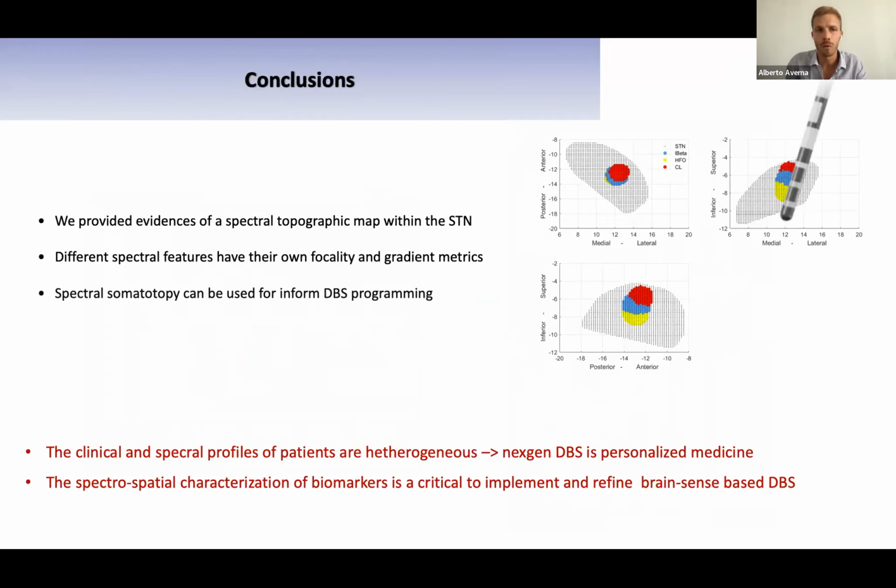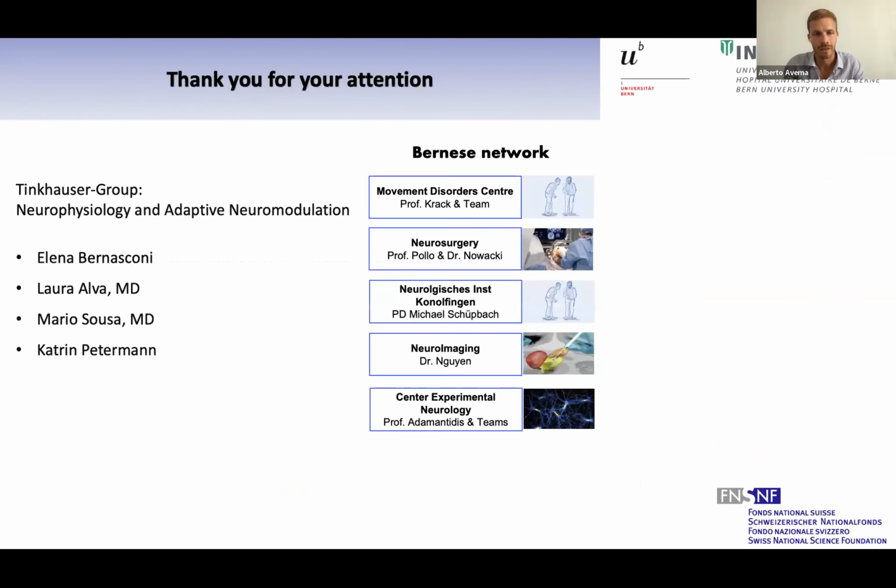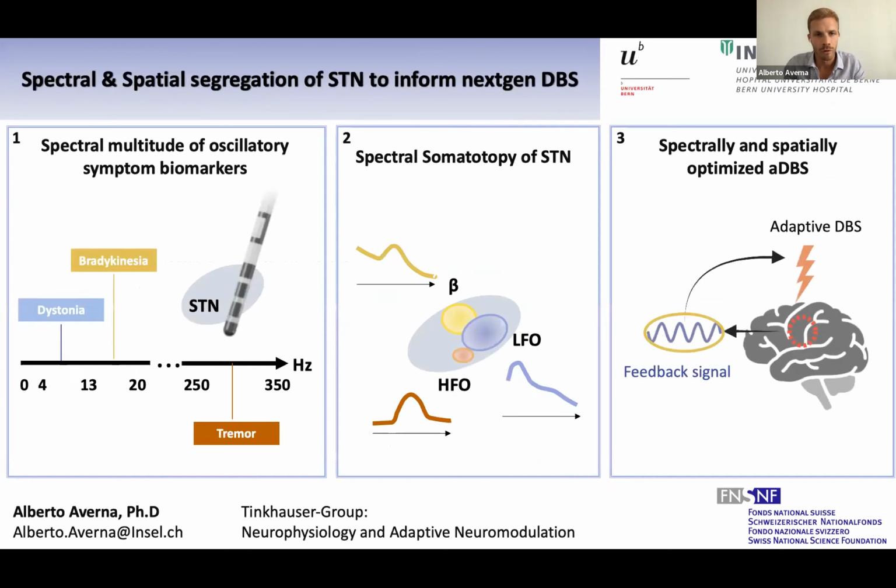So yeah, by concluding, we at the end provided evidence of a spectral topographic map within the SDN, and we found that different spectral features had their own focality and gradient metrics, and also the spectral somatotopy might be used to inform DBS programming because it's directly related to the clinical efficacy of the stimulation. The clinical and the spectral profiles of the patient are very heterogeneous. So we think that the next generation DBS is really personalized medicine. So then our spectrospatial characterization of the biomarkers is critical to implement and refine the brain sense-based deep brain stimulation protocols. So I would like to thank my Bernese network here at Inselspital, as well as my group. And I'm open for every question that you have.